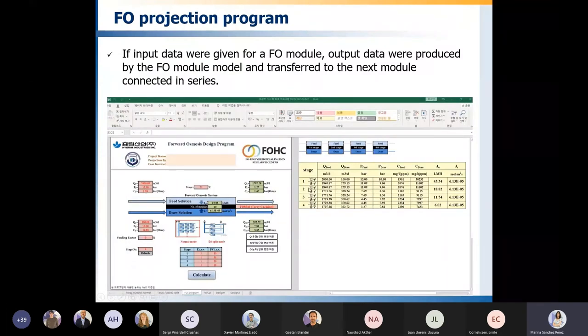The FO projection program was developed using the FO model. If input data were given for a membrane module, output data were produced by the FO model and transferred to the next model connected in series.